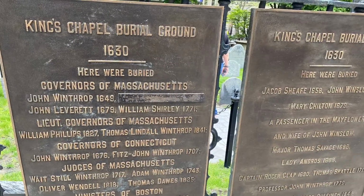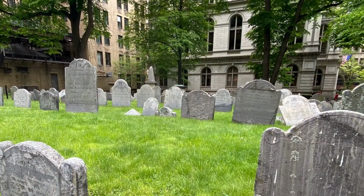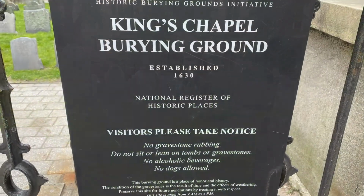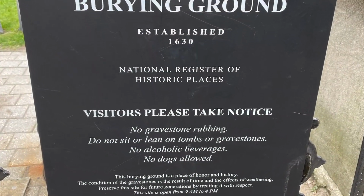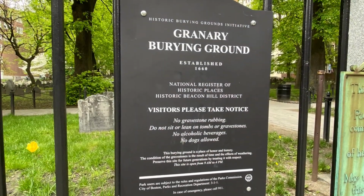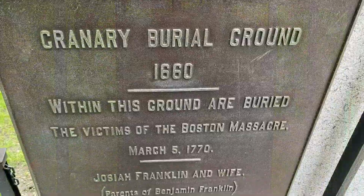I showed you the second oldest graveyard in Boston. Did you really think I wasn't going to show you the oldest? I mean, did you really? King's Chapel Burying Ground, established in 1630, Boston's oldest. The gravesite with the most famous residents has to be the Granary Burying Ground, however.